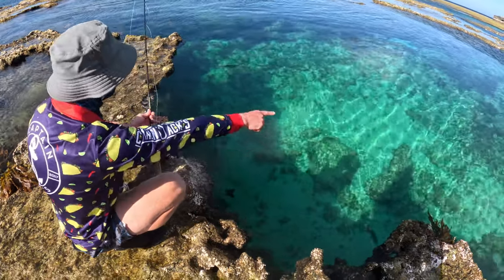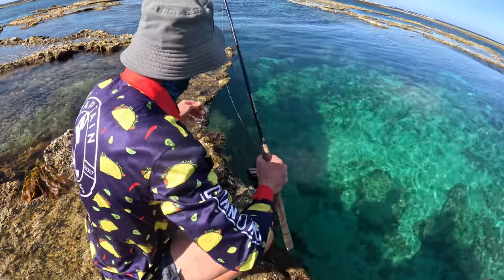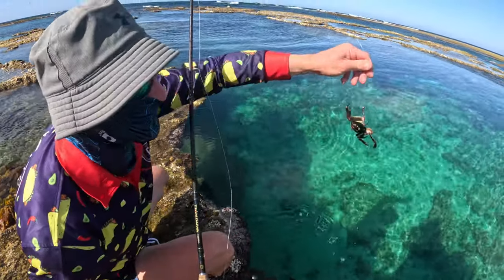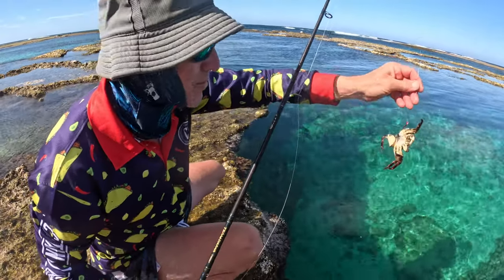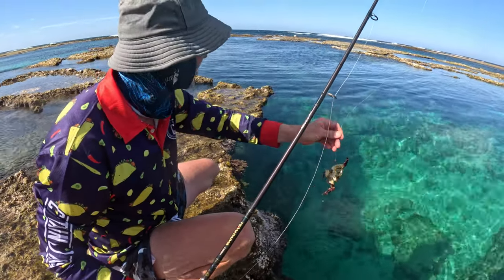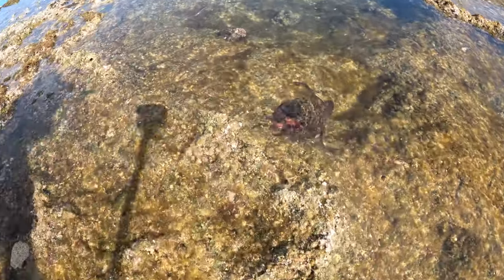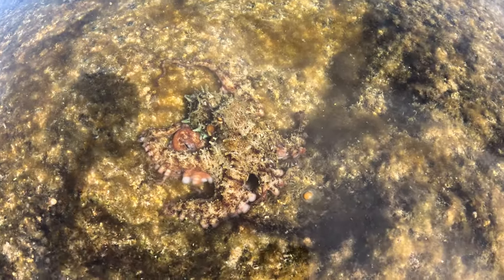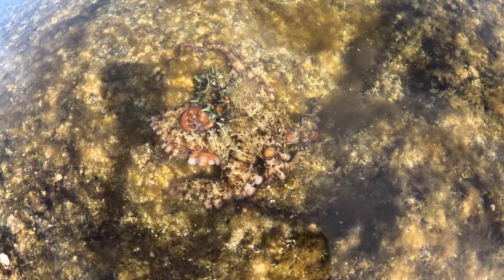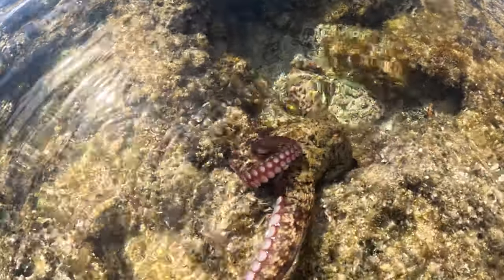We're literally just watching in here and waiting to see if we can see anything worth catching. I've got a crab on a hook, he's pretty messed up. As soon as I see something worth catching, I'll drop this crab right on top of him and hopefully we can get something. I would have thought there'd be big bream or something in here, eh? Oh, check out this big octopus. Can you see him? He's camouflaged. Whoa, he's massive. Look at this guy.